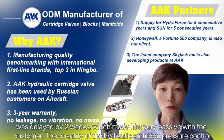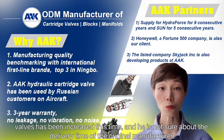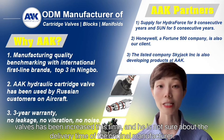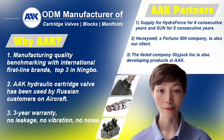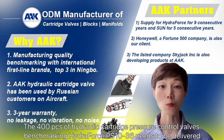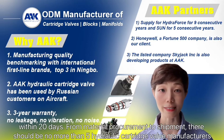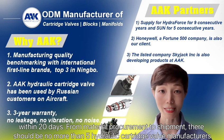The quantity of the hydraulic cartridge pressure control valve has been increased this time, and he is not sure about the delivery of the original hydraulic cartridge valve manufacturer. The 400 pieces of the hydraulic cartridge pressure control valve benchmarking HydraForce PS1036 needs to be delivered within 20 days, from material procurement to shipment.